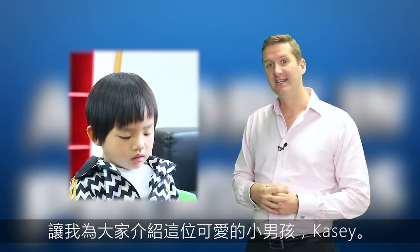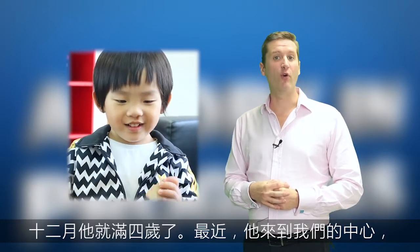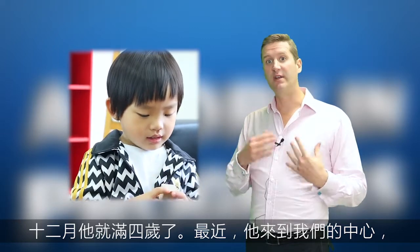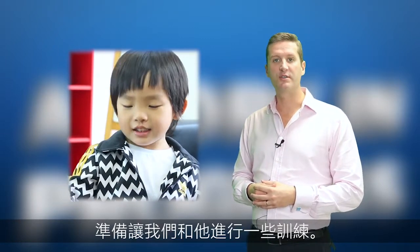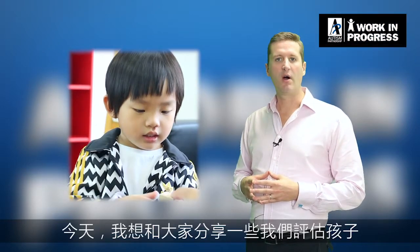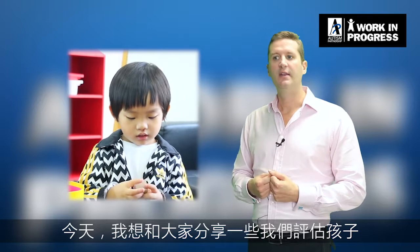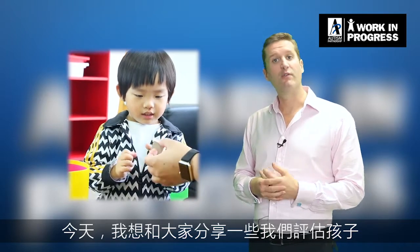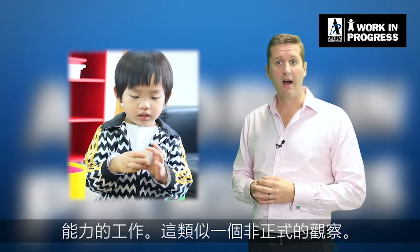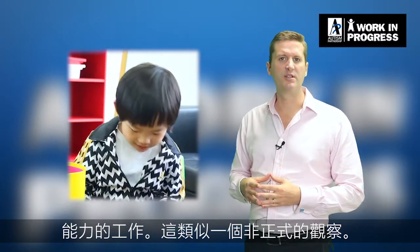This is Kasey. He's going to be 4 years old in December, and he has recently come into our office for us to spend a little time with him and to get started with our work. So I wanted to share with you today the kinds of things we do to look at children and how we evaluate how they're doing. And this is quite an informal observation that we're going to do.